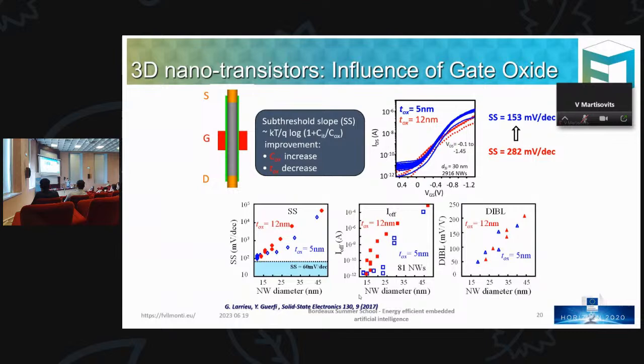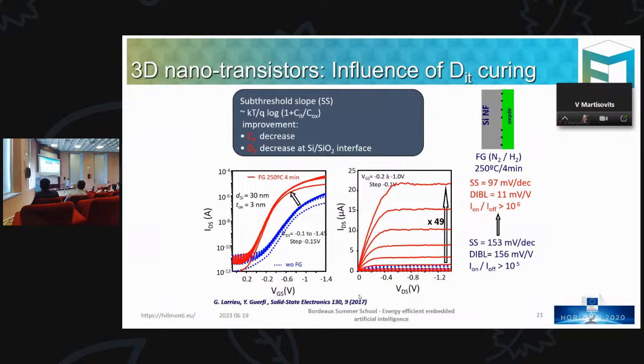Now that we have it, we can check also the influence of the DIT curing. That means that when you are growing SiO2 onto the Si channel, you often get some defects, some vacancies, whatever, that can be cured by a thermal treatment in forming gas. That's a mix of nitrogen and hydrogen. And you see here the effect of this treatment that gives a really better sub-threshold slope. But for example, the DIBL is divided by more than 10.